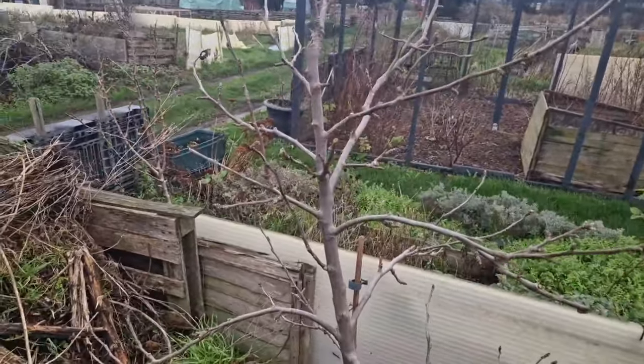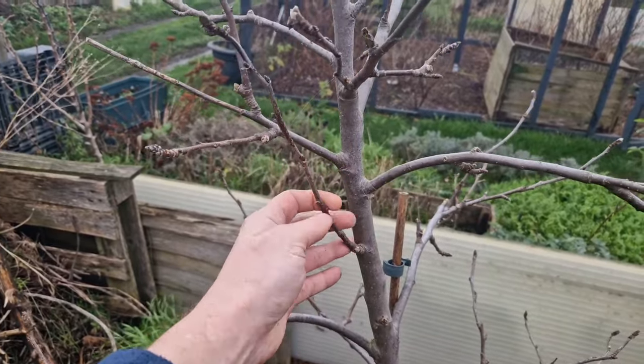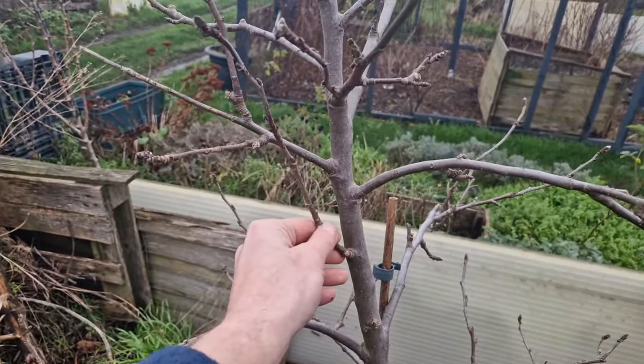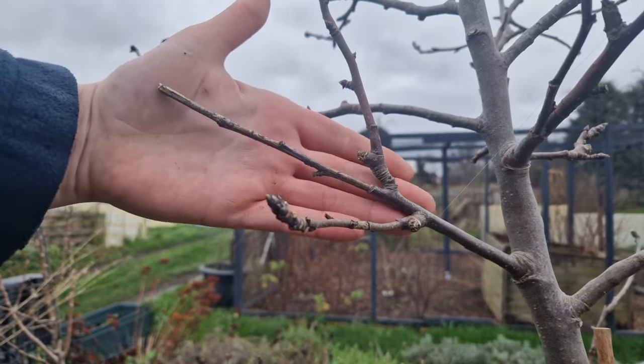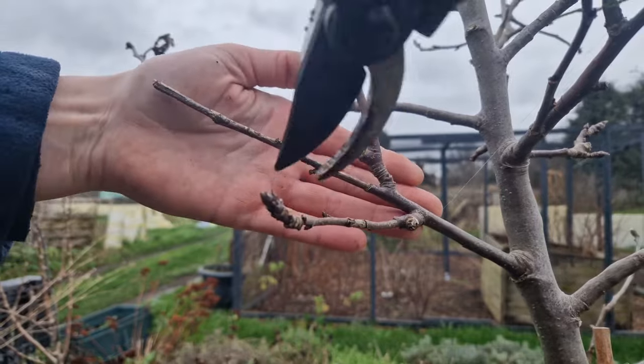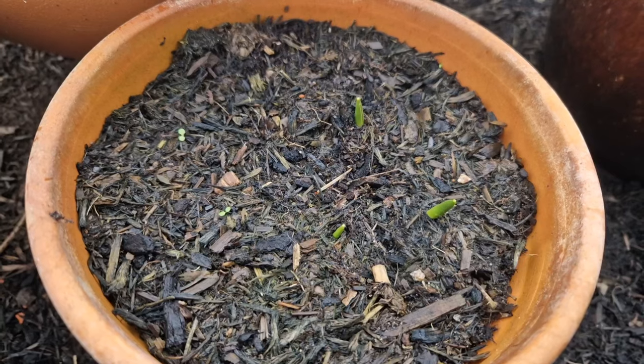Other than the odd sort of trimmings here and there, like we've got this little branch here that's growing a little bit differently to the rest of it, so we'll give that a little bit of a chop, and just keep an eye out for any dead or diseased dying wood. But to be fair, I would say that first 2-3 years of the plant being out, I wouldn't worry too much about pruning it.